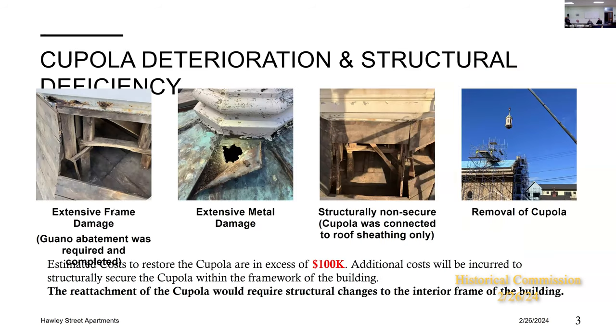What you can see here is the frame damage. I'm sorry, some of the formatting on PowerPoint is a little off from my computer, but you can see that what's right here was all in guano. So this portion, there's the roof sheathing. Here's the base of the cupola. This had all been in guano. Once this was abated, we were able to get in here and see that the structure had largely been deteriorated by animals. These posts are just 2x4s, but they don't go through the roof sheathing. None of the cupola goes through the roof sheathing.